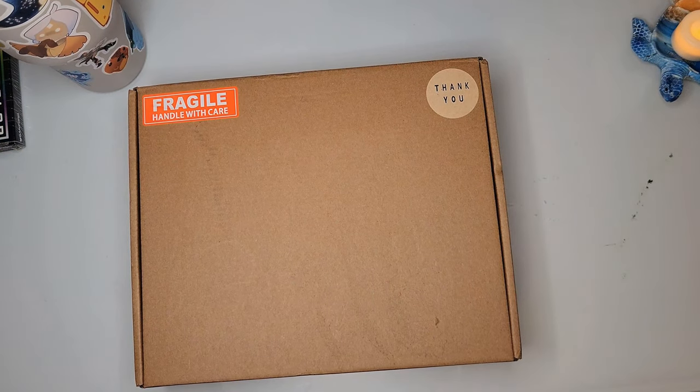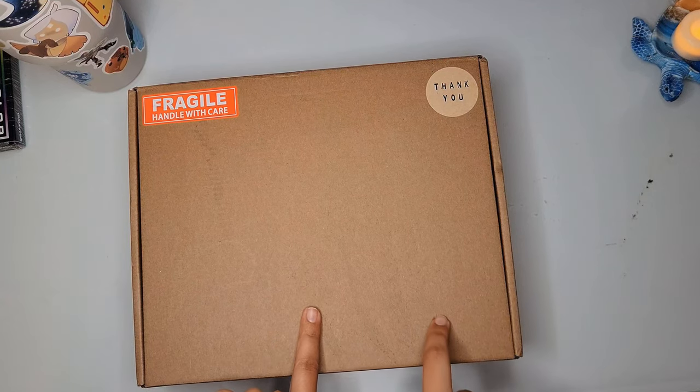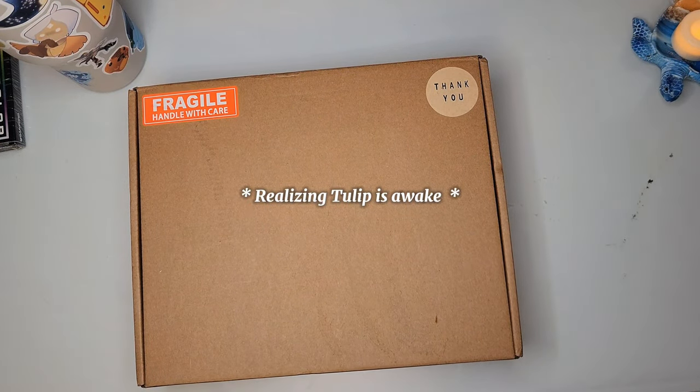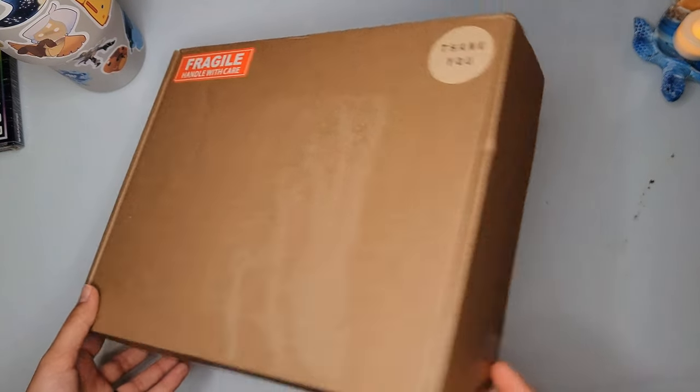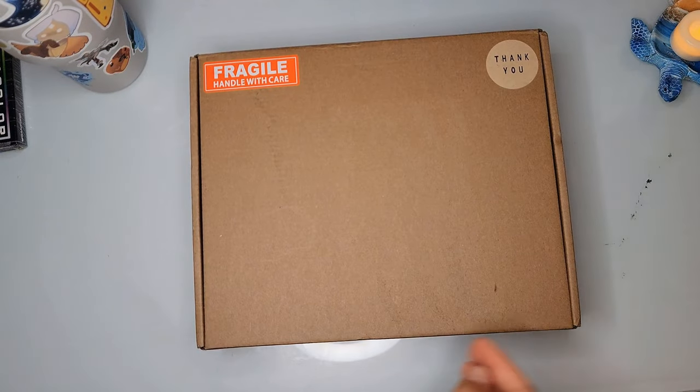I just got home after a long day, and this just came in the mail, and I know it's for my hamster, Tulip. That's her name, if you didn't know. But oh my gosh, she's actually very active because it's kind of late in the day. I hear something. Okay, I'm just gonna open the package.